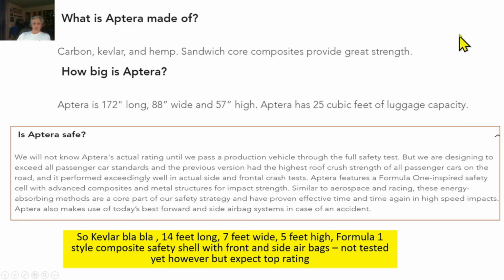You could look that up. Here's some common questions. What's it made of? Kevlar, hemp. It seems to be similar material, at least on one of the layers, to the composite bed liner that GM's offering. And it's a sandwich. It's got like a honeycomb. I think he said it was a plastic honeycomb with a composite on top and the bottom. It's 172 inches long, 80 inches wide, 57 high. Has 25 feet of luggage capacity.